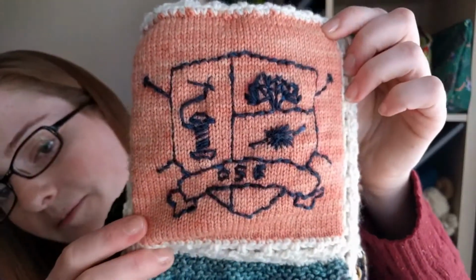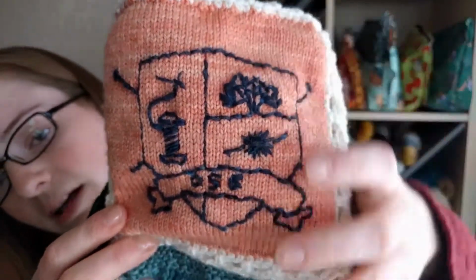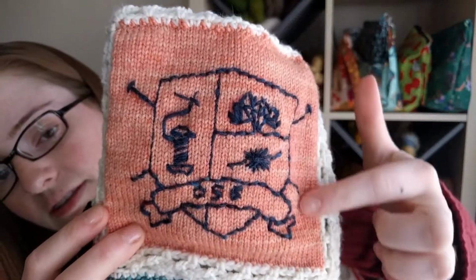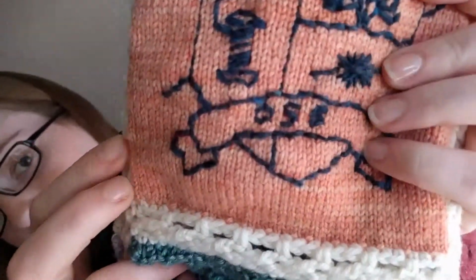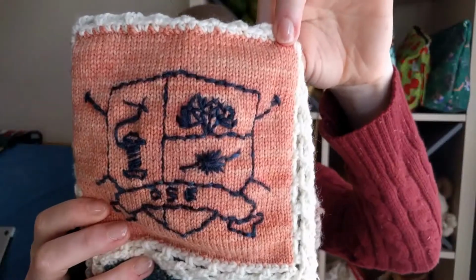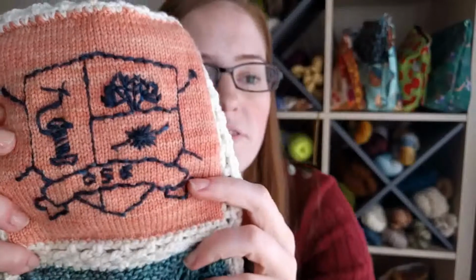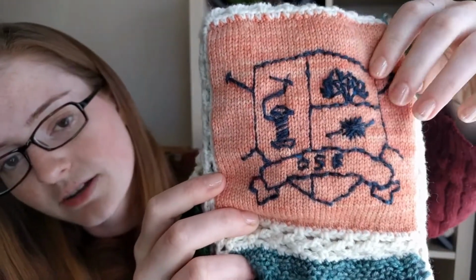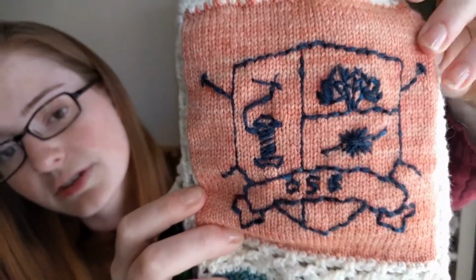So this next finished object is another 5 by 5 inch square. And this was a mini that I got from Carolyn of The Next Beautiful Thing, this peach in the background. And the blue was also a mini, but I don't remember where I got that from. And this is the crest that a friend of mine made for our Stitch and Bitch group. And so I sort of embroidered that into, let's see, there we go. I sort of embroidered it into the square. Yeah, I'm really, really happy with it.